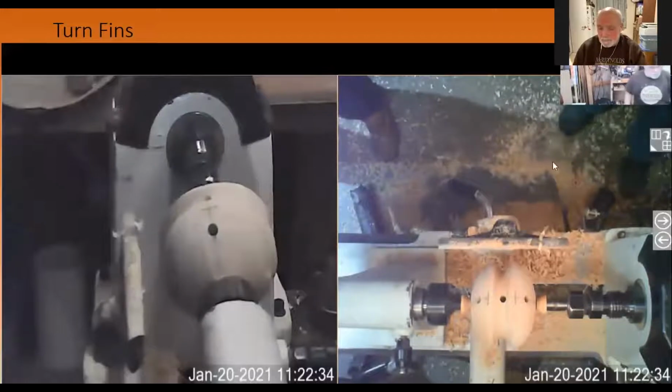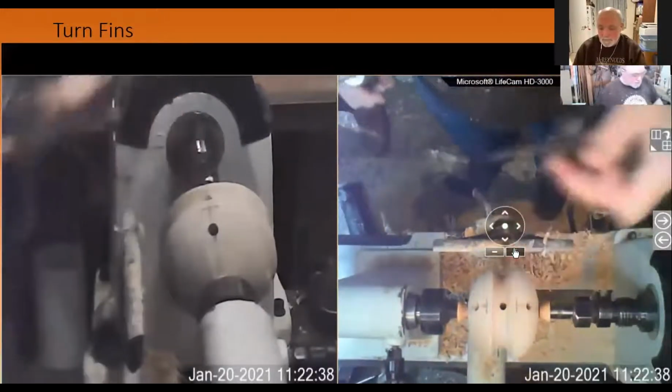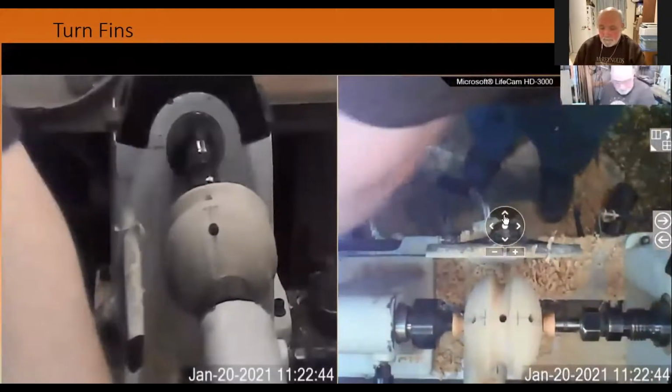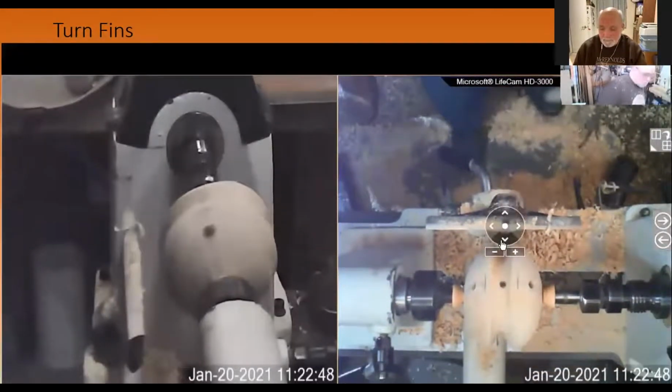And we want them all the same size, all the same depth. That gives you your fins the same size. This is about 2 1/4, so I'll cut it down to that point, and we'll move on to the next one.